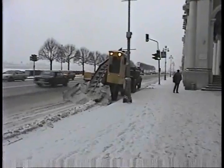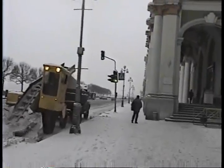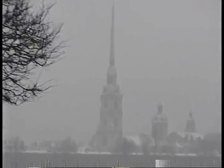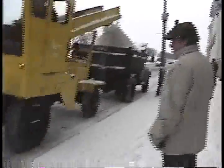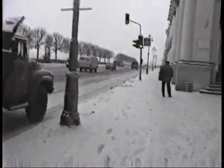Interesting machine for gathering snow. We're on the Neva River side of the Winter Palace. Winter Palace is here. That's the Neva out there, and the Fortress of Peter and Paul. Look, the truck is full. We're going there this afternoon. We're now entering the Winter Palace.